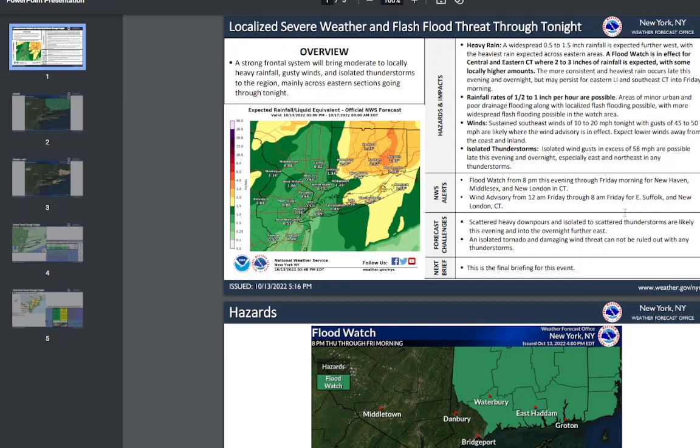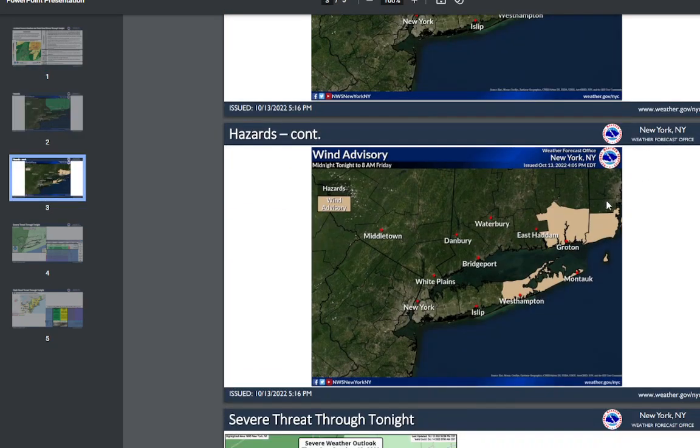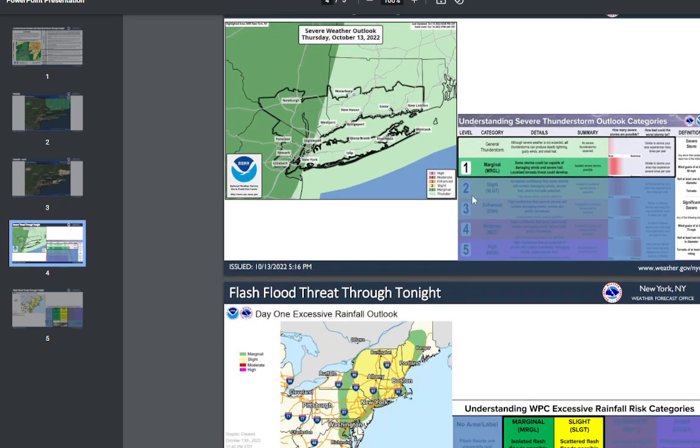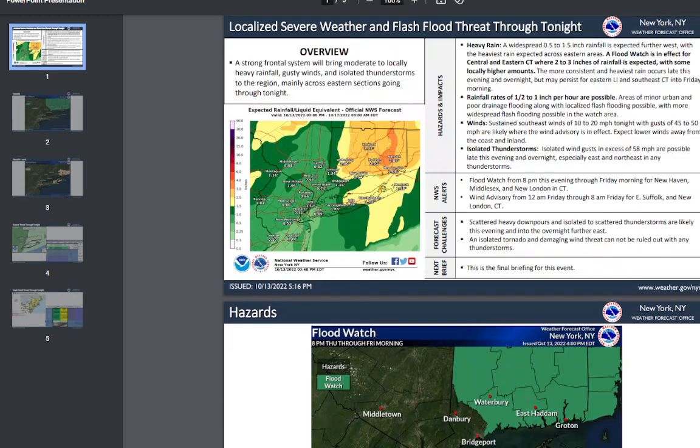This is the briefing from the Weather Service. You can see the heavier rain falling out east. There could be as much as 2 to 3 inches out there, perhaps out east. And so we're going to be getting a lot of rain tonight. And needless to say, there also is a wind advisory in effect just for the east end of Long Island, midnight to 8 a.m. Friday. Severe weather outlook. It's mostly to our west where we see that marginal risk, but that flash flooding risk we'll have to watch out for because, again, we have that heavy rain.